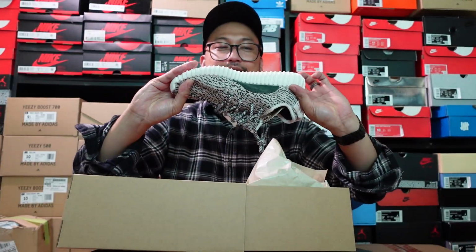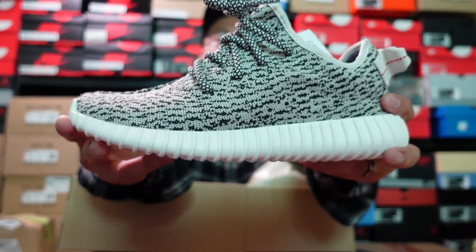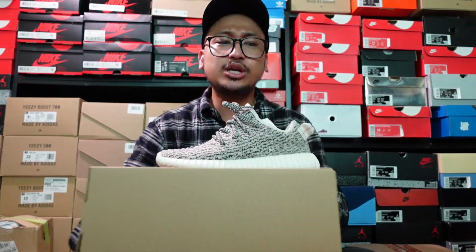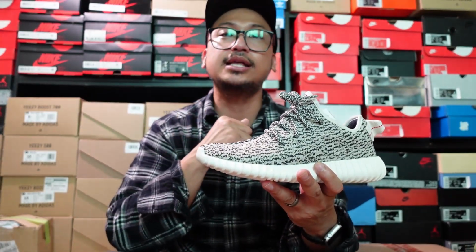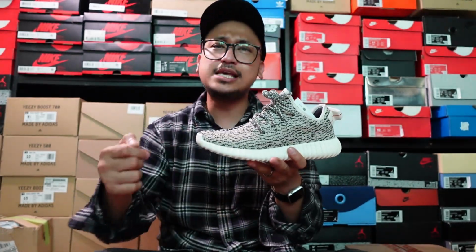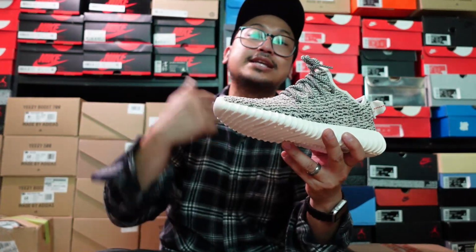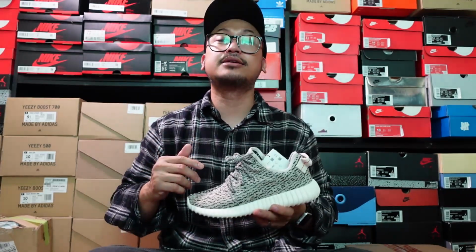Look at that. Fire. Mrs. Z, this is your pair, your size. I'm kinda jealous. This was initially released around 2 o'clock in the afternoon here in LA Pacific Standard Time. I was at work, so I keep on trying to get in to purchase my size. However, I keep on encountering error. To cut the long story short, I didn't cop.